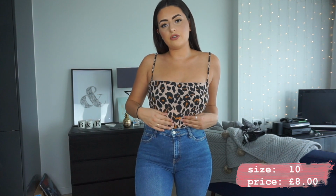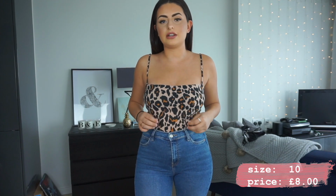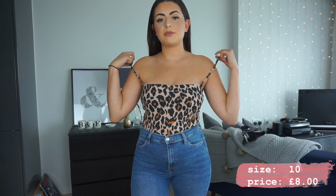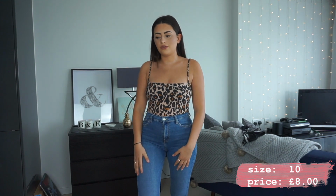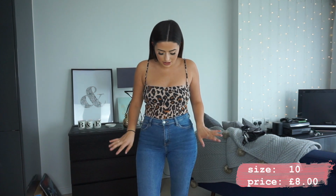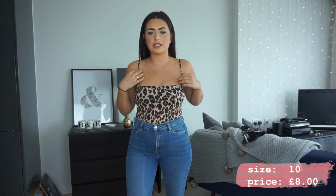Honestly, I think that I could have gone down a size in this. Like always, the sizes and prices will be on screen, but I believe I got this in a 10, and I think I easily could have got away with an 8 just because it is a tiny bit baggy, but also these straps aren't adjustable, so they are a little bit loose on me. But otherwise, I'm obsessed with how this looks, and it is exactly what I was looking for. Leopard print can be easily dressed up or down. I'm feeling this outfit with maybe just some slides for a cute little day look, but then obviously pair this with a pair of black trousers, chuck on a blazer or something like that, and it would be such a nice outfit to dress up.